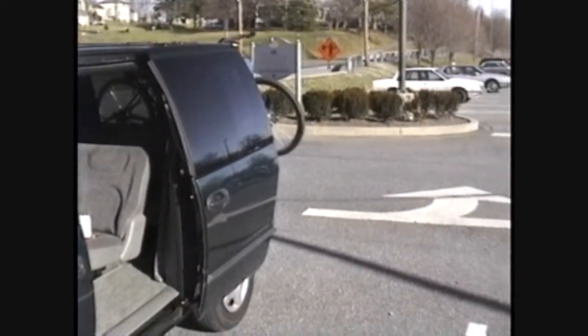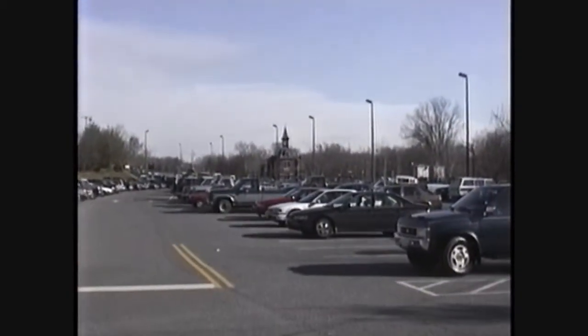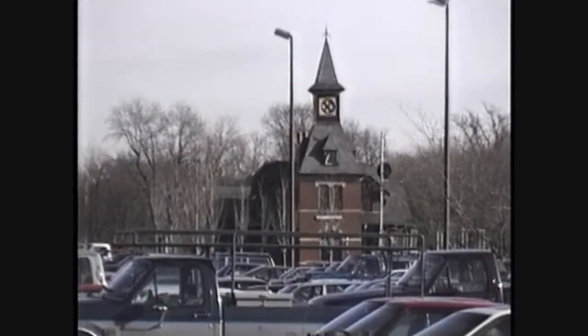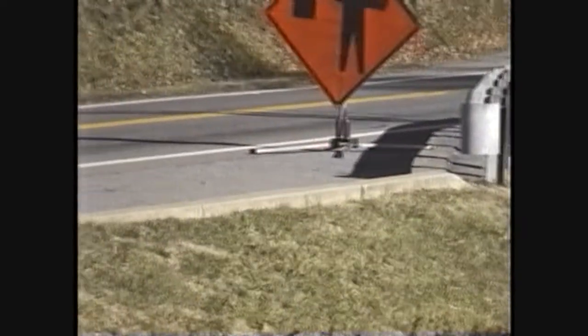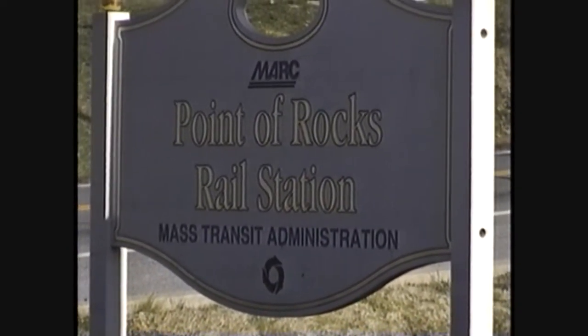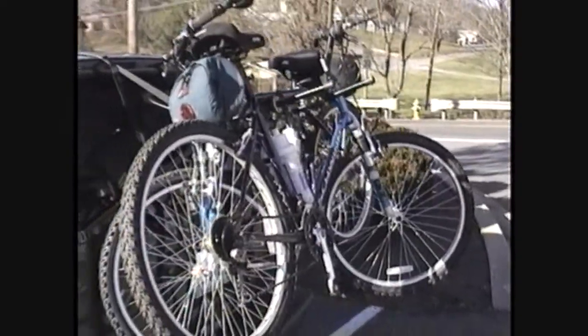Now here we are at Point of Rocks on a very mild December day. Almost 60 degrees out here, very warm. Full house. And look what we're about to do. This late in the year, we're going bike riding on the C&O Canal.